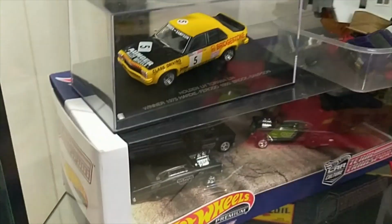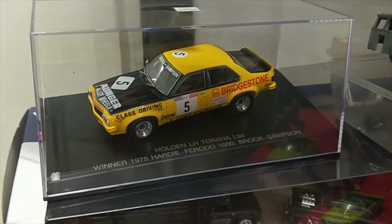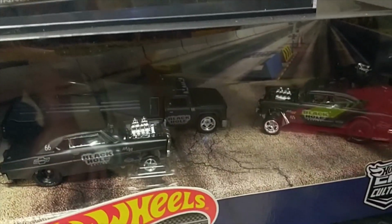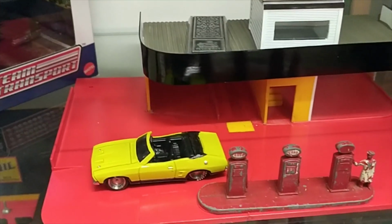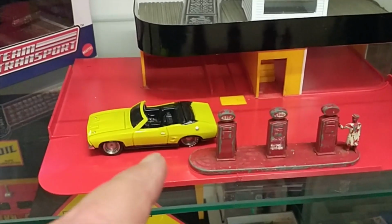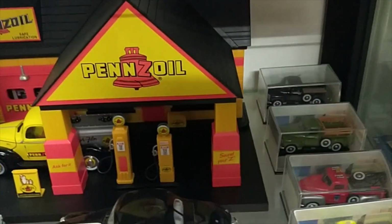And then we step down the next layer, and we have a 1/43 scale Bathurst winner, Brock and Samson. And then we have Hot Wheels drag set, gift box, nice piece. And then another old Esso gas station which was ruined, so it's just been transformed into a ground level one. The Falcon from another build I did for the Australian car build off, the Falcon build off.